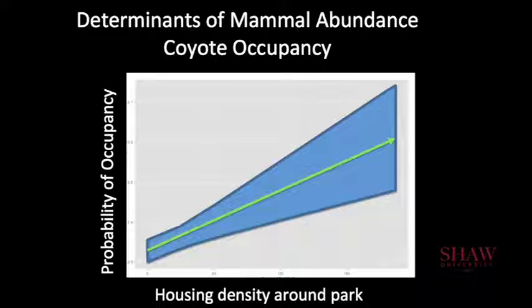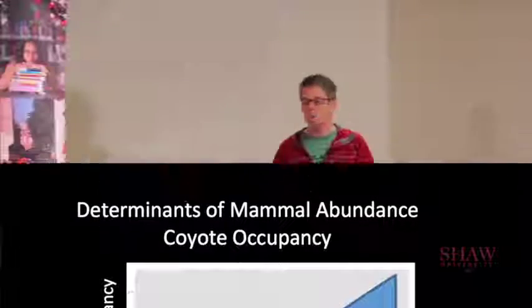So the parks that were out in the middle of the country, like Shenandoah National Park, out in the mountains, with very low housing density around them, had some coyotes. But the more urban parks, like Umstead Park or Weymouth Woods, or some of the parks up in the DC area, actually had more likelihood of coyote and also of deer and squirrels.